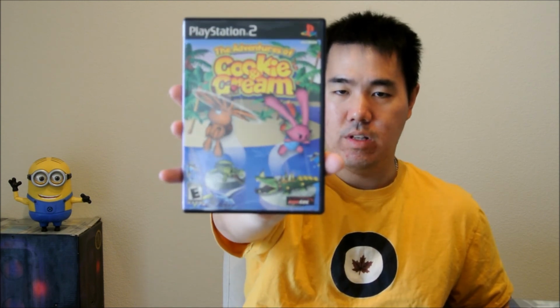And then at another Goodwill, I picked up another stack of games. I paid, looking at the price again, $15 for this stack of games. I guess the cheaper of the Goodwills. Only a few games. I got The Adventures of Cookie and Cream for the PlayStation 2. Unusual picture art. And then Corvette, actually it isn't Corvette. It's for the PlayStation 1.